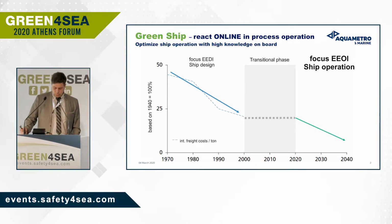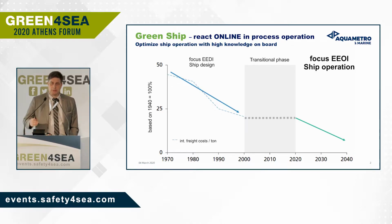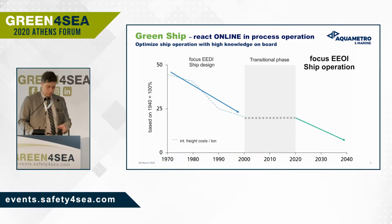It means the whole discussion and monitoring works like this: we have to know what's going on on the vessel. We have to know what's going on online, not only in reporting. We have to react as soon as possible, to reduce the emission and to reduce the fuel consumption.